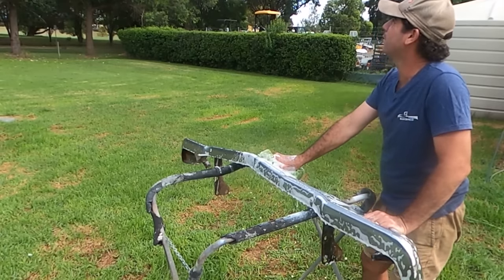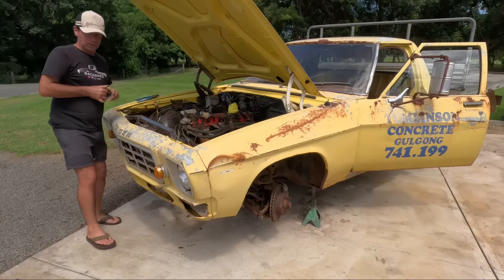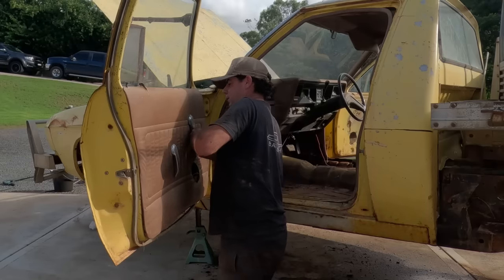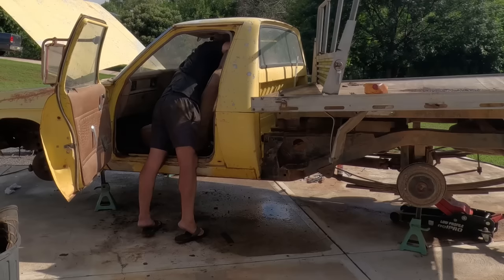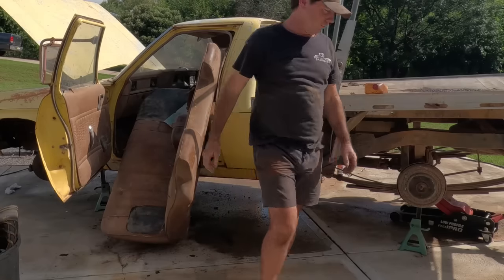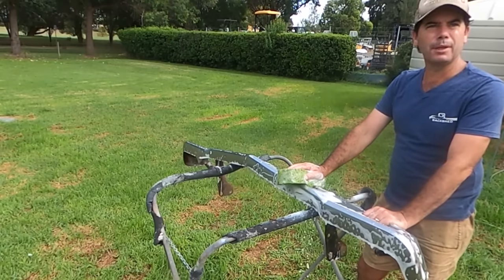Oh, come on. Righto, where's that black? Where is that black? Come on. Oh, fair dinkum. What are you shitting me? I swear to God. It's doing my head in.